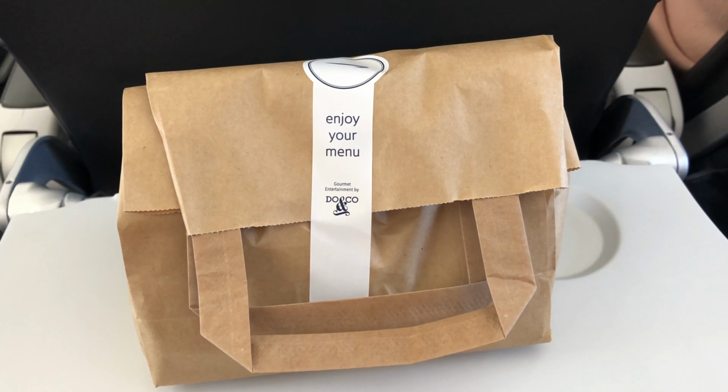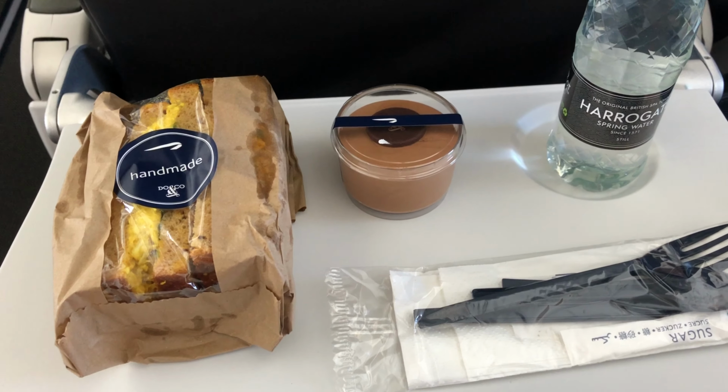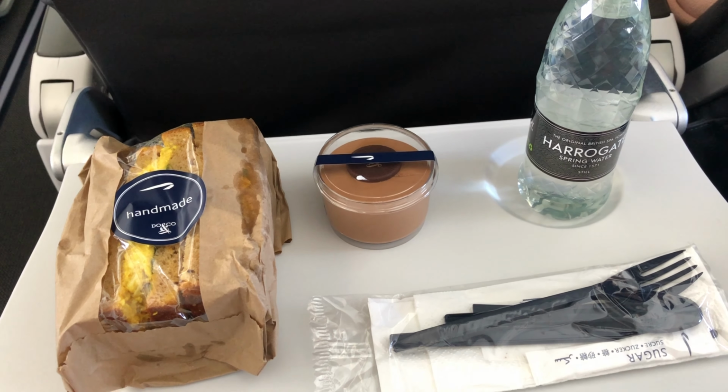Those sat in club get this brown paper bag, which inside has a Coronation chicken sandwich and a chocolate mousse pudding, and you get served a choice of tea, coffee or drinks from the bar as well. Again, there's no additional cost for these either.